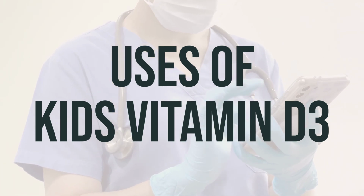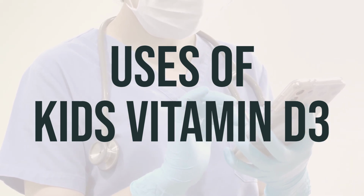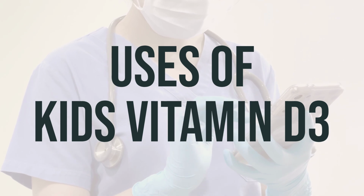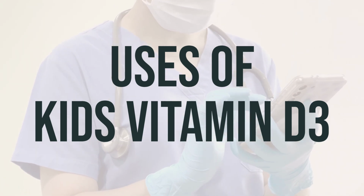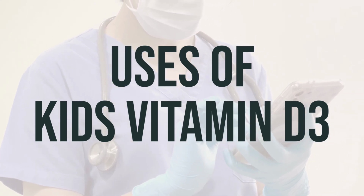It is made by the body when the skin is exposed to sunlight, but factors like sunscreen, limited sun exposure, and dark skin may prevent getting enough vitamin D from the sun. Vitamin D with calcium is used to treat or prevent bone loss, also known as osteoporosis.